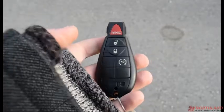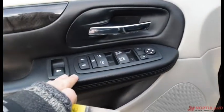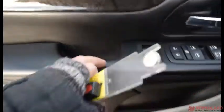Okay, we have our keys here, 2 presses to unlock, 1 press to lock. We got our panic button and our remote start there. But let's take a look on the inside here. So on the door you do have electric mirrors, windows, and locks all right here. Bit of chrome accenting on the handle, a handle here, some storage here and down here. Looks great in here. The seats are very soft, very comfortable.